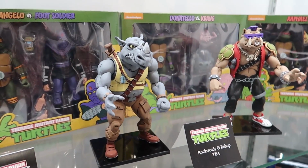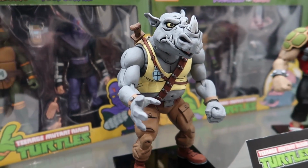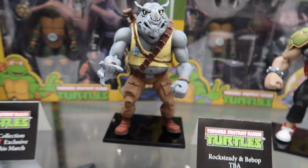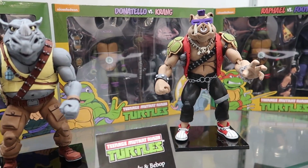NECA Toys always makes the list because they've got some really incredible things. But a lot of my followers specifically were excited about what was shown off for Teenage Mutant Ninja Turtles, and I cannot blame them. Most importantly, Bebop and Rocksteady. They're doing the classic cartoon Bebop and Rocksteady in the same kind of 6-7 inch scale that they've done their other classic cartoon figures in, which is amazing.